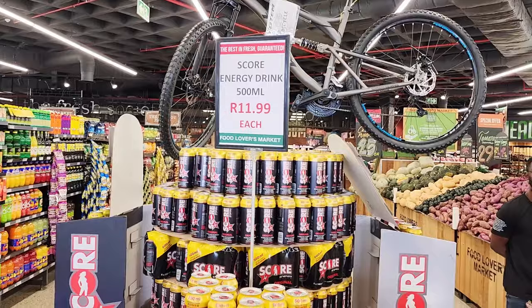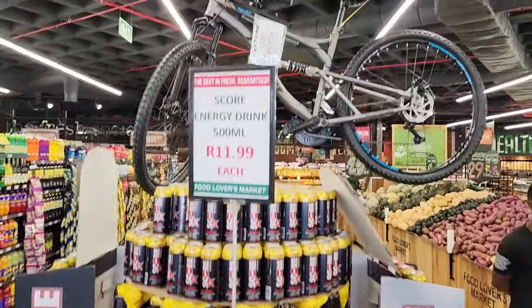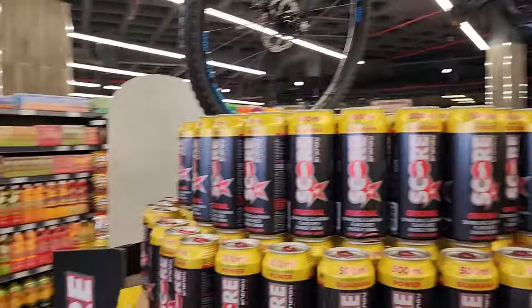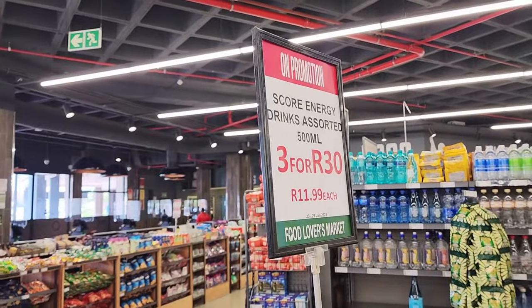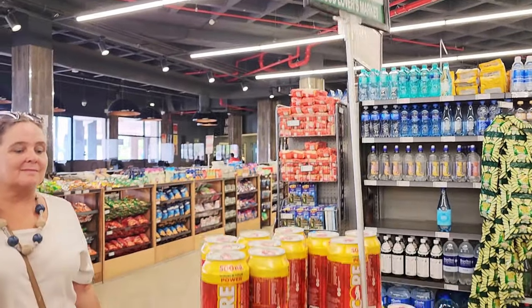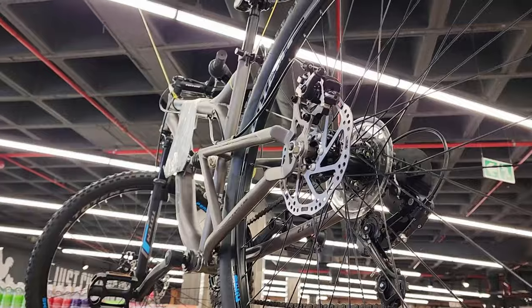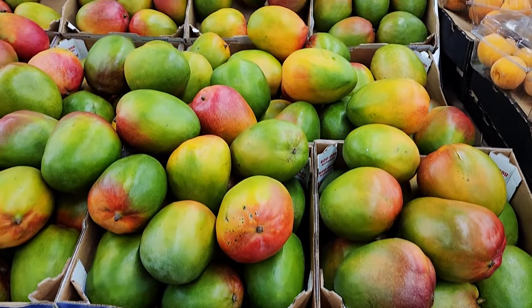This is Score Energy Drink, right? So it's R12 and you can win the bicycle, but just let me bring you around the corner a bit. You get 3 for R30. And a bicycle, potentially.